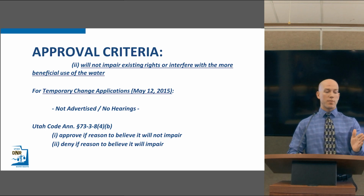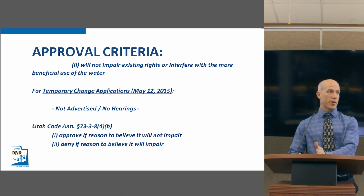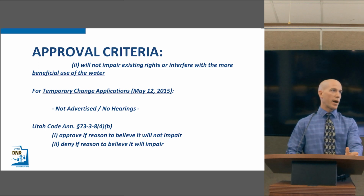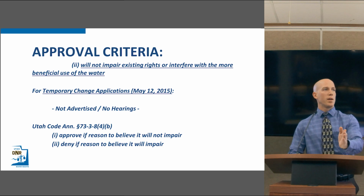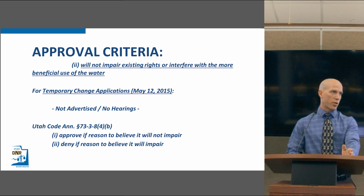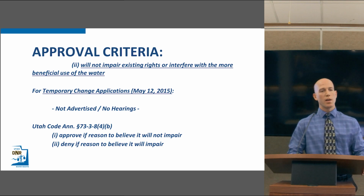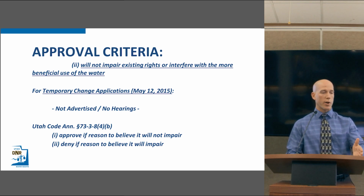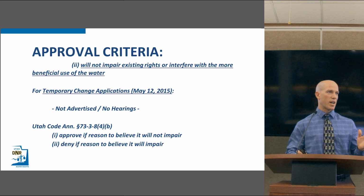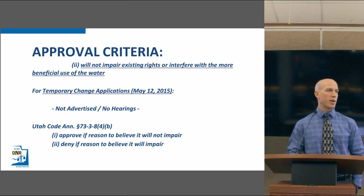If they can be filed year after year, but they still expire, we see it quite frequently that somebody will file one, and then before it expires, they'll file another one that's basically the same thing. We do have fixed time change applications that can be approved from anywhere from 1 to 10 years. So that's kind of the buffer in between a temporary and a permanent.